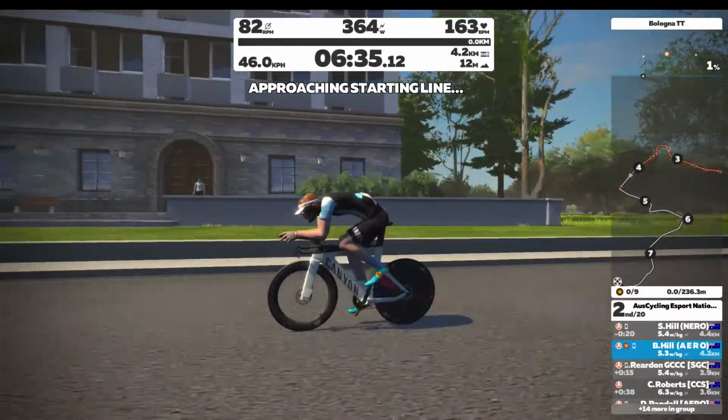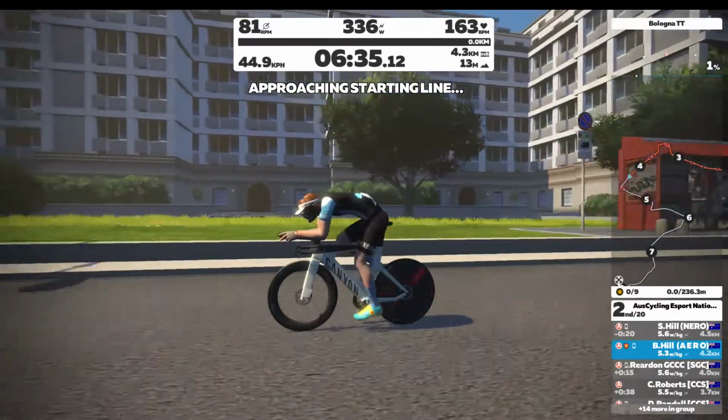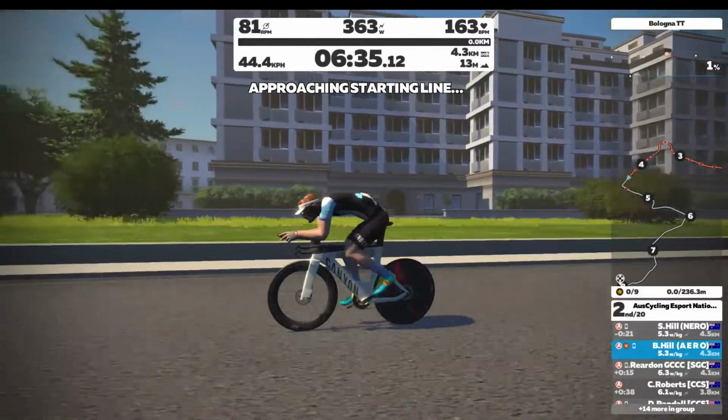It's, I guess, Ben Hill. Well, what club is Ben Hill riding for? He's riding for the CCS cycling team, and they've got good representation today. Six riders on the line.